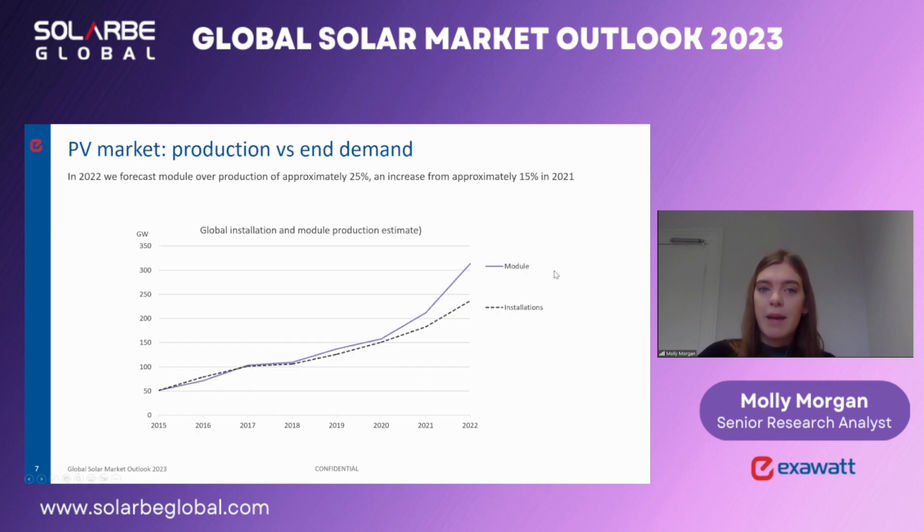But how does this compare to our module production forecast? So in our forecast, there's a disparity between module production and installations, with module production naturally sitting higher than installations. But in recent quarters, we've seen the gap between production and installations increase in size, and module overproduction has increased from approximately 15% in 2021 to approximately 25% in 2022.